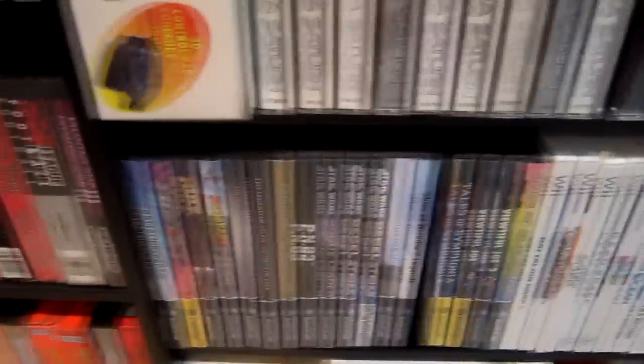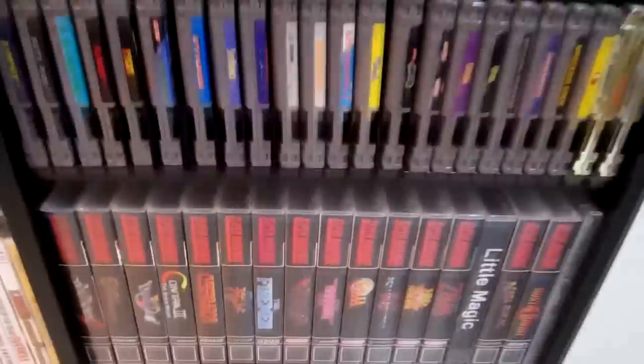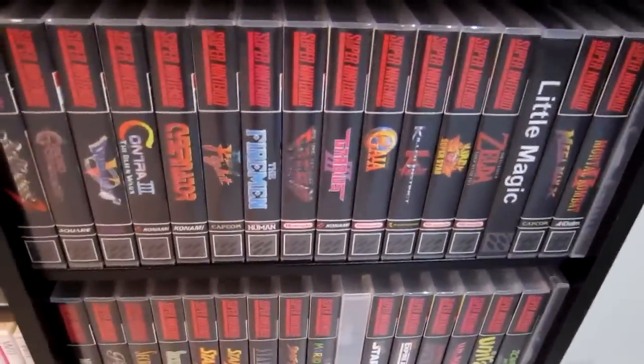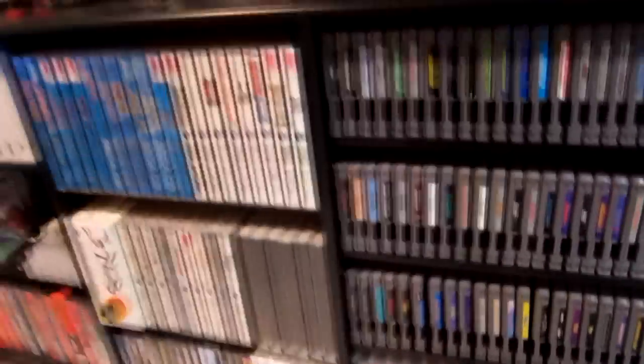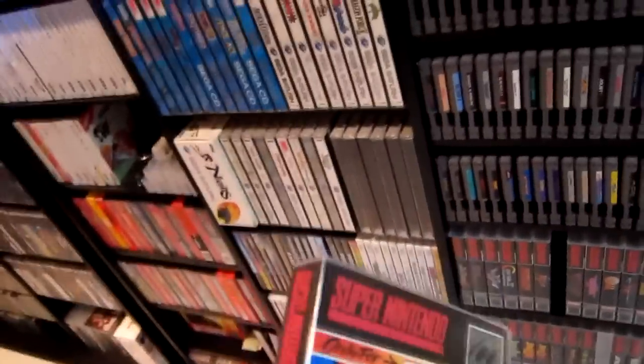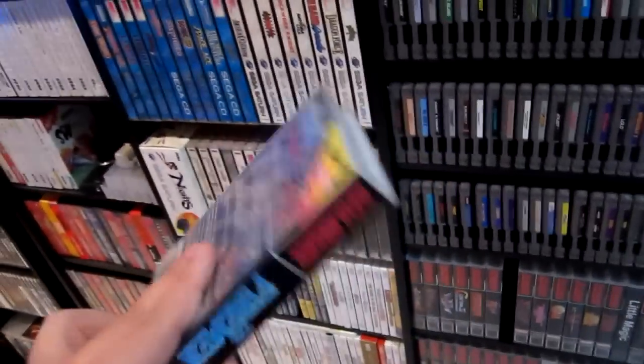This is GameCube and Wii, Xbox, NES, SNES, and these I don't get cardboard boxes like I've said. So these are universal clamshells. They have the game inside. Oh, and the Fireman is a reproduction. It never got released.